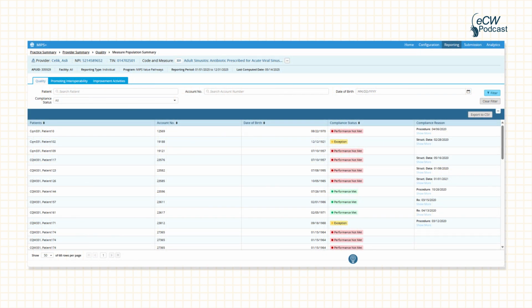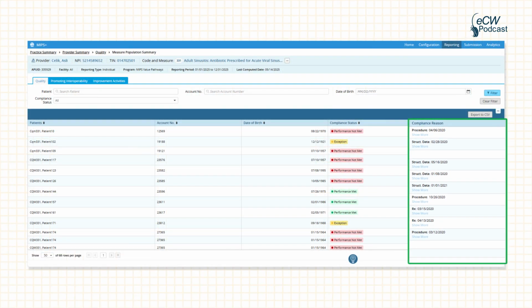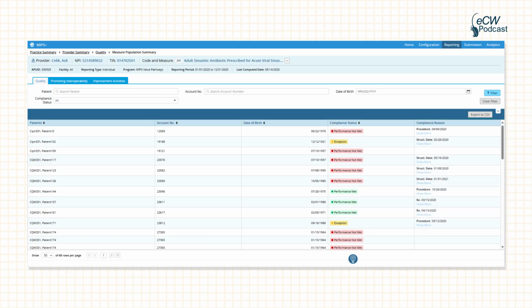We also support the MIPS Plus dashboard, which is going to be available in 2025 as part of the upcoming version release, which will allow you to track both individual and group reporting at the same time. It also allows you to see why a patient is non-compliant or not meeting a specific measure, and also helps with submission of MIPS value pathways or MVPs.